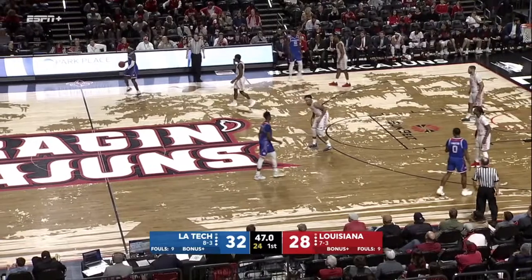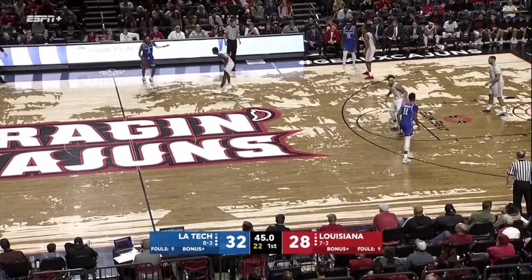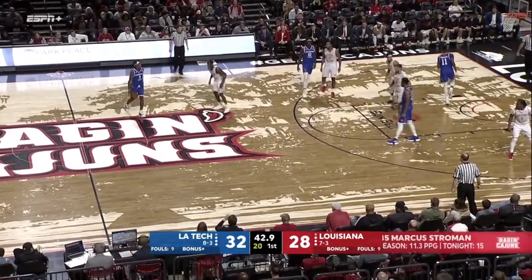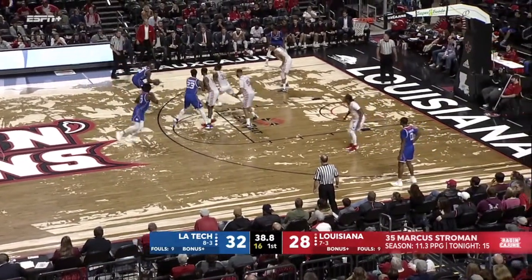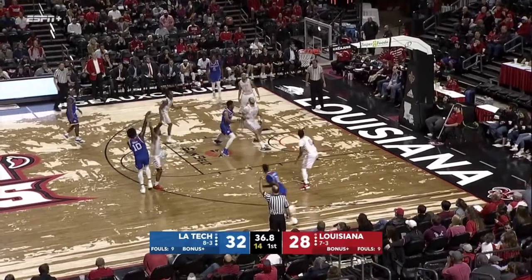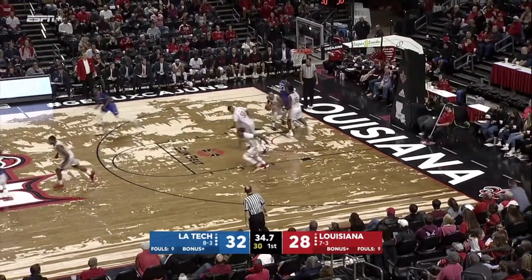And right now, Stroman could use a little help. I mean, he's being double teamed up there. Somebody's open. Stroman had a double-double on Tuesday against Prairie View. Three-pointer is off the back iron, no good.